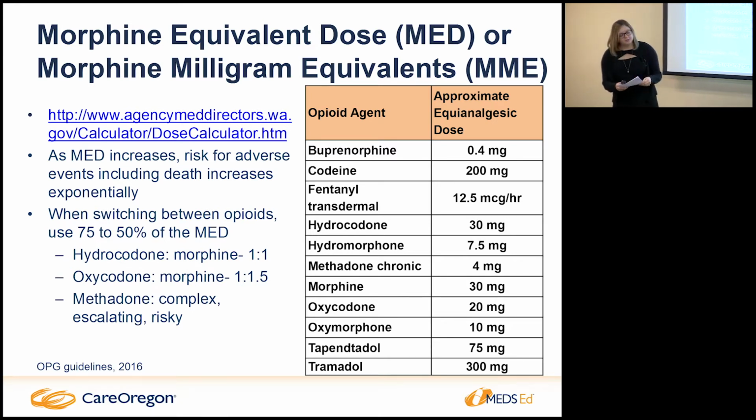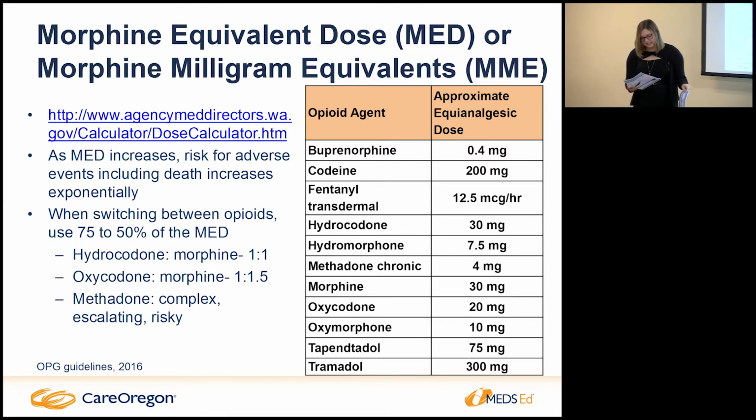So in your handouts, there are some nice CDC handouts. One is calculating total daily dose of opioids. It's a nice little handout showing you how to do that conversion. And then it also gives you a good estimate of what is 50 MEDs for some of those commonly prescribed medications, and even 90 MEDs.